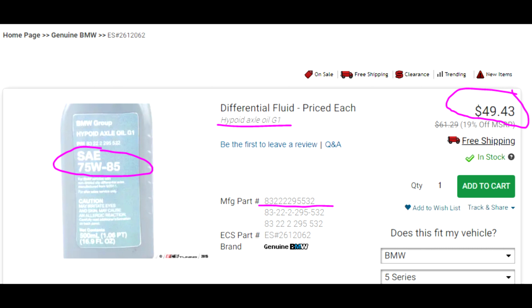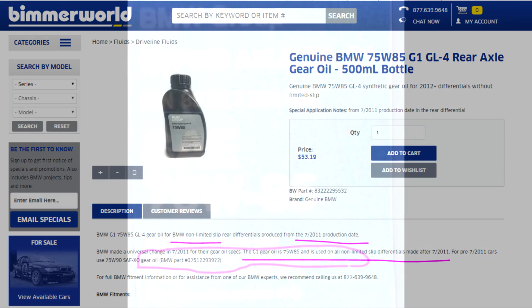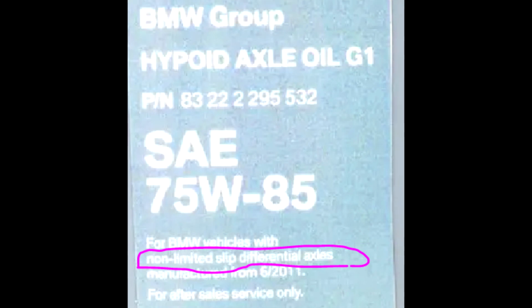I verified the price with a bunch of other providers like FCP Euro. That fluid is ridiculously expensive. It ranges from something like 50 to 60 dollars per half a liter or half a quart. So you need two bottles like that for a quart or a liter, which means the oil alone could run you $120.